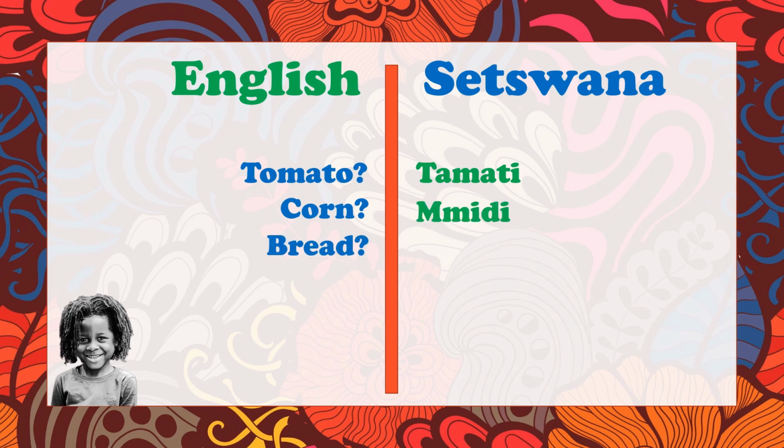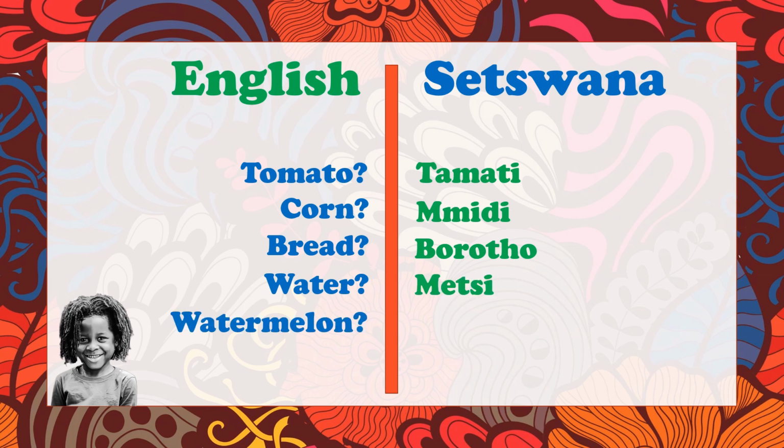And how do you say bread? Bread is boroto. How do you say water? Metsi. Water is metsi in Setswana. And lastly, a watermelon. A watermelon is called legapu.